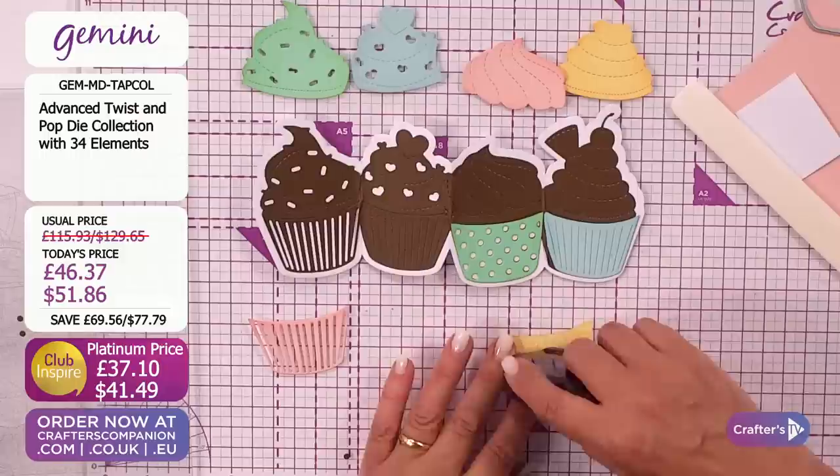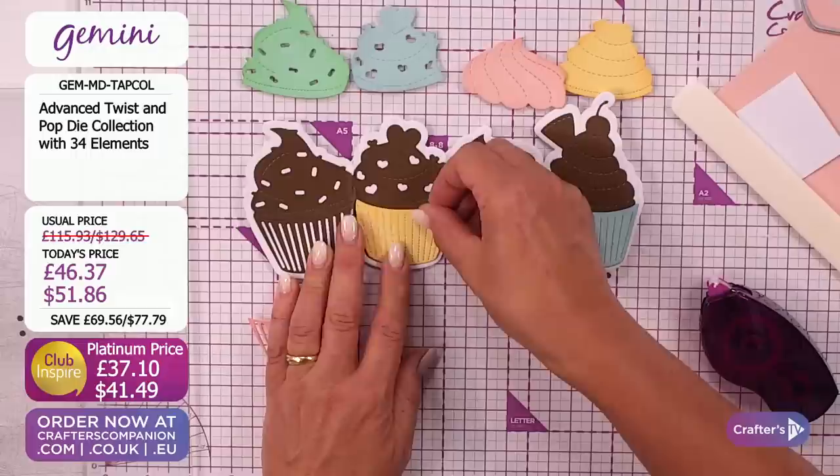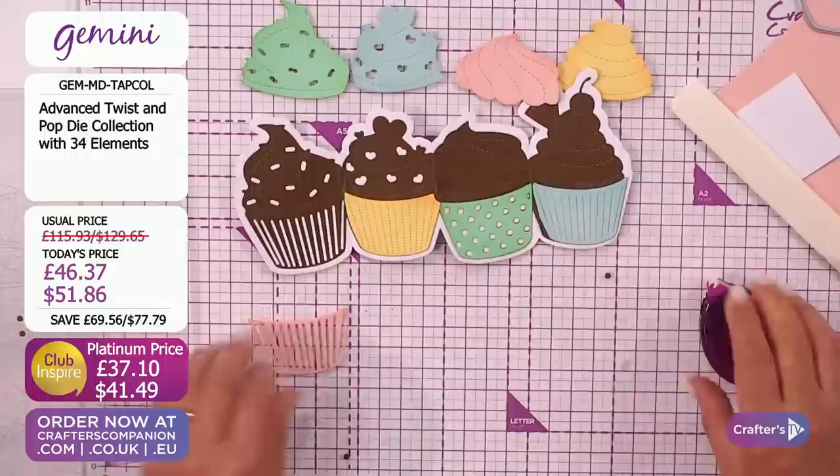So, if this paper piecing isn't the sort of thing that you would enjoy, then don't worry about it. You don't have to paper piece. There are lots and lots of alternatives to how you can decorate it.